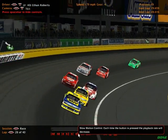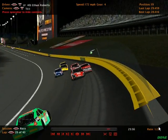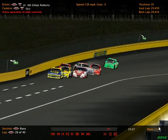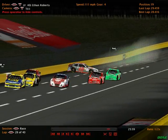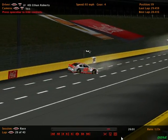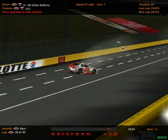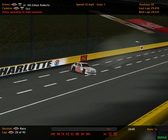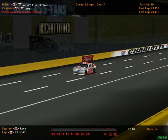Zach Buchanan looks like he may have gotten into Ethan Roberts. And that's the case. Comes up on him, spins the 40 around. Courtney Simpson just behind, Zach Buchanan's teammate for Stewart-Haas. Ethan able to avoid the wall. He's going to be driving the 24 Dr Pepper car next season. Been made official, so Ethan here as Charlotte goes around.